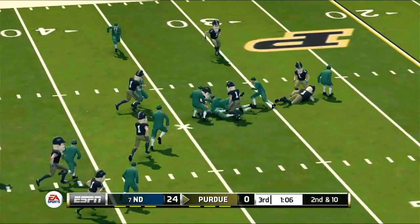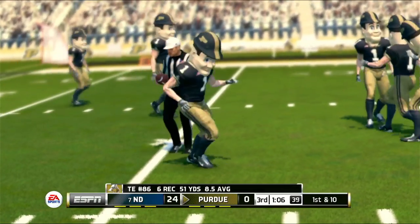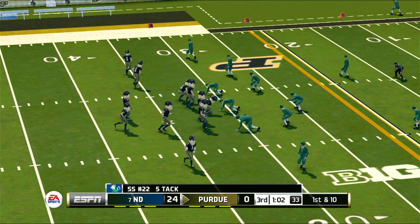Over the middle, got his tight end. That's a great tackle at the 32-yard line. That's a gain of 10. That'll move the chains for another Purdue first down.